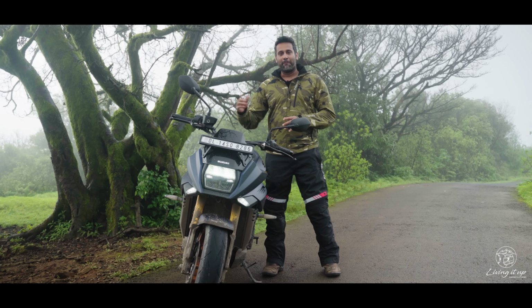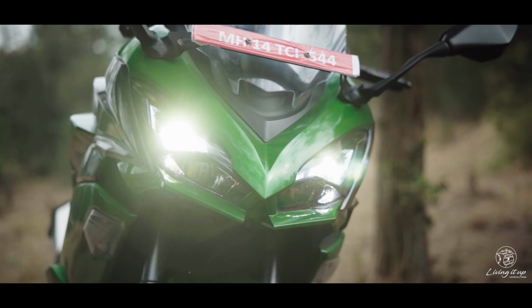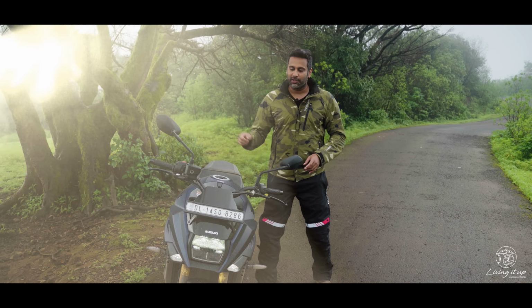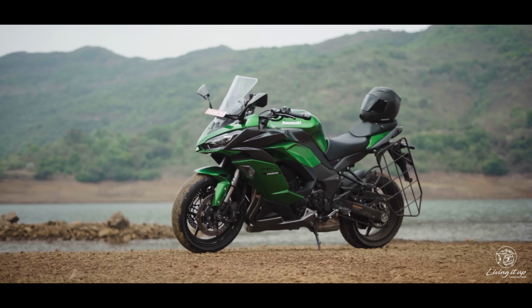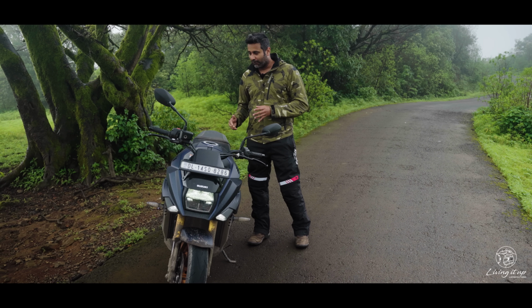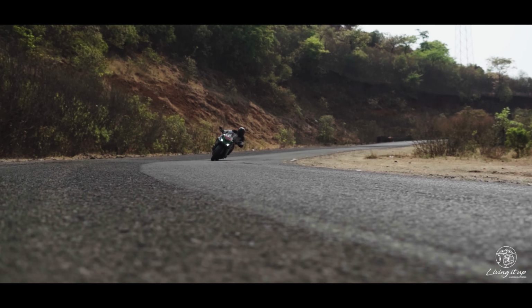Especially when you compare it to, say, the Kawasaki Ninja 1000, because that is again an inline 4, makes similar horsepower, has a 19-liter tank, also gets you a TFT dash, cornering traction control, cornering ABS, so a whole lot of capability while still undercutting the Katana by 1.6 lakhs.